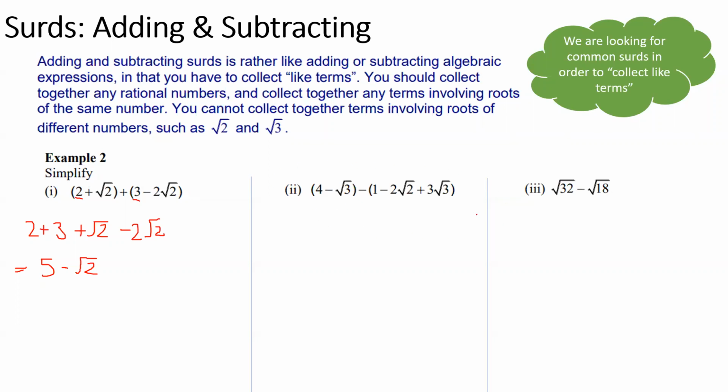If we look at the next question, we've got 4, and then we're subtracting 1 times 1. These are surds, these are surds, so there are only integer values. And then I've got minus root 3 here. I'm going to put it with my other root 3 term, but remember it's going to be negative root 3 times root 3, so negative 3 root 3, because that minus sign would multiply out here.